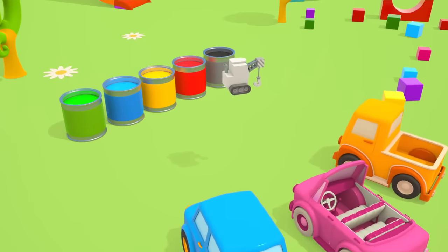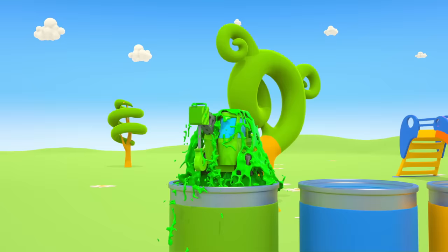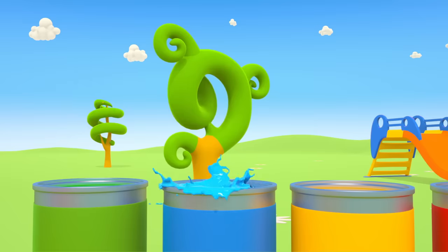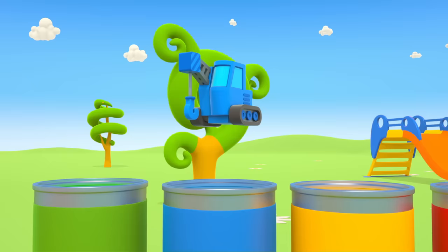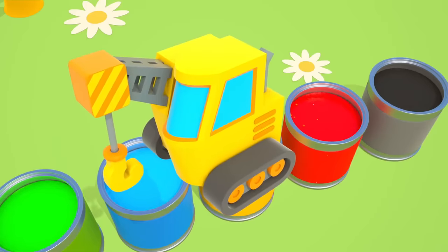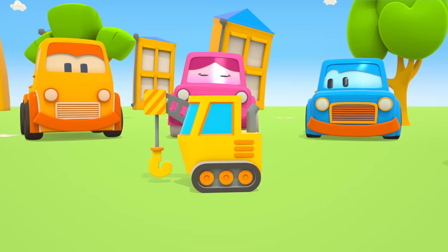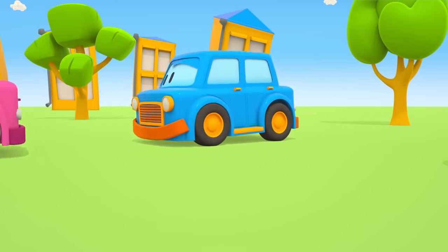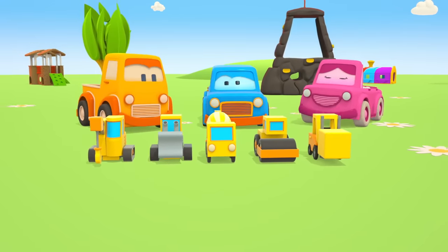The clever cars will paint the crane. Do you like green? You don't like it? How about blue? Also no good. Now the crane is yellow. Great! All the construction vehicles are yellow. Cool!